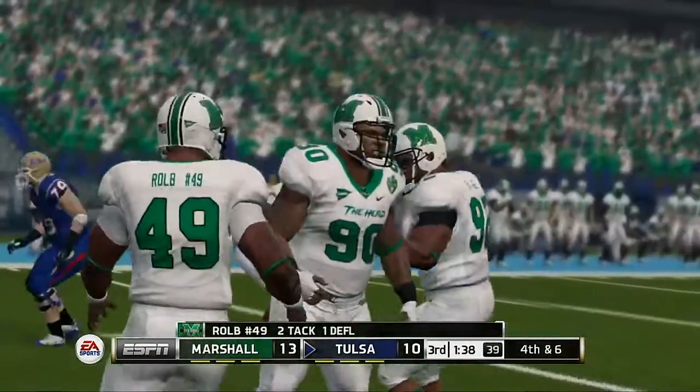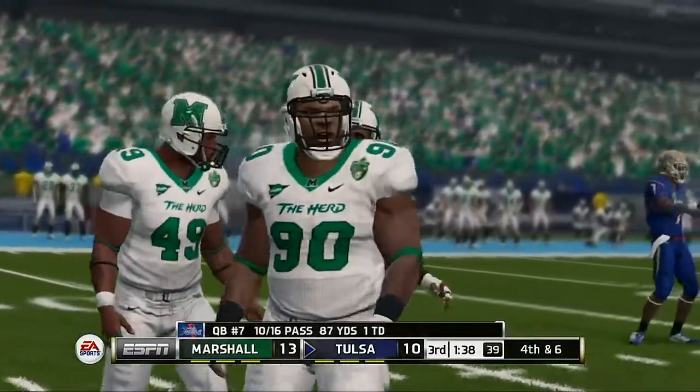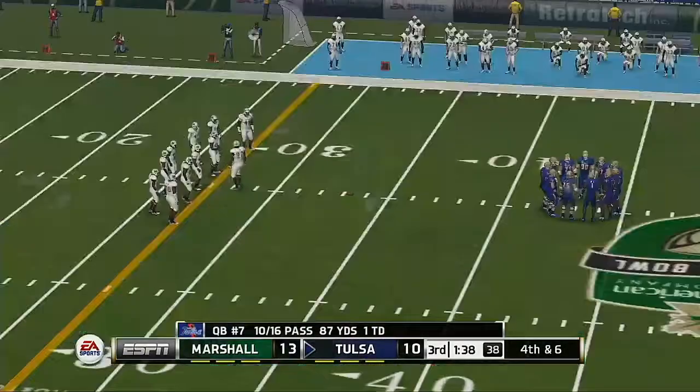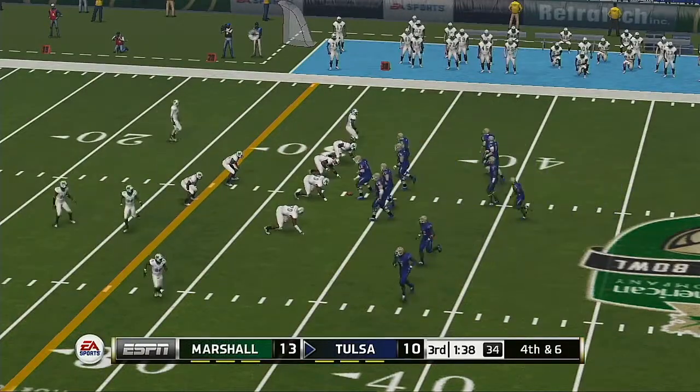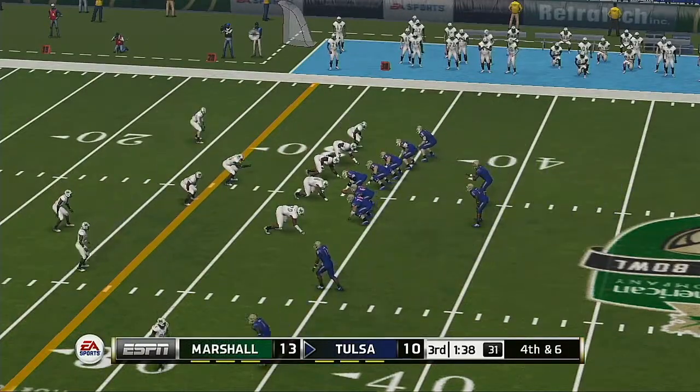Shot, the defender tips it away. Well, that's one effective way to slow these guys down, getting a hand between the ball and the receiver. It's fourth down, and the offense is getting set to go for it.